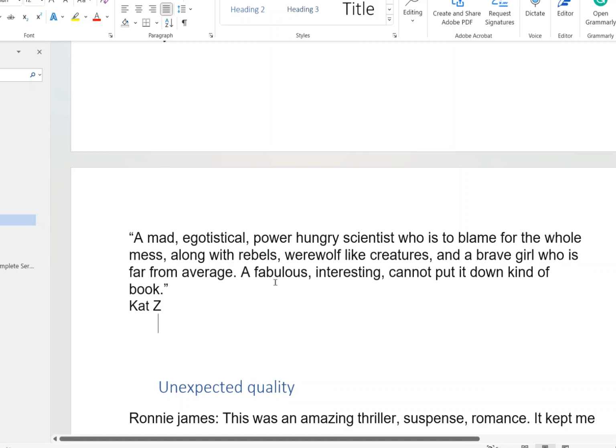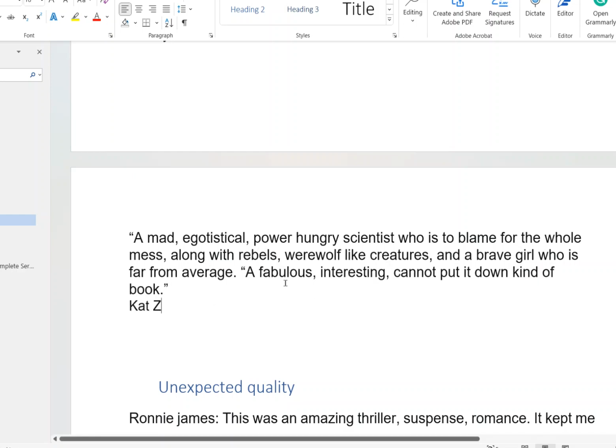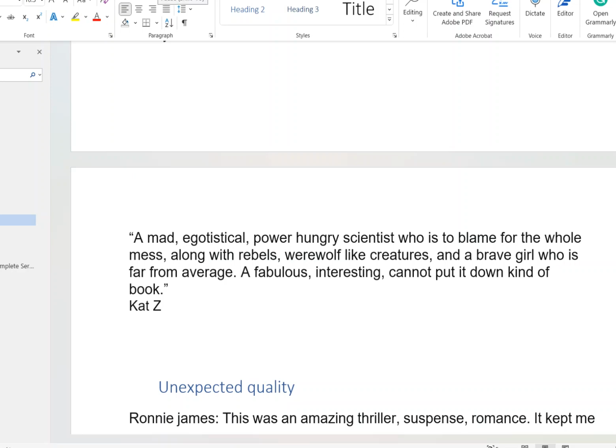So if I had a bunch of reviews that were just like fabulous, interesting, cannot put it down, that's nice because it tells readers that it's an interesting, compelling read, but it also doesn't really say anything about the specifics of the story. So it's okay as part of a review with more specific details. It's actually a way I can sneak it in. If I just had this on its own, that's kind of a useless review. It doesn't really do anything. But if I have it along with a part that has a lot of specific positive features and benefits that help readers decide whether or not this is the type of book that they want to read, then it's pretty strong altogether.